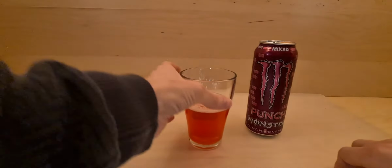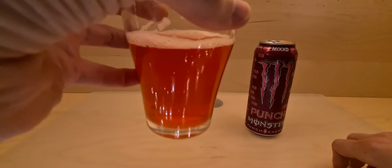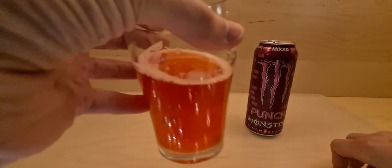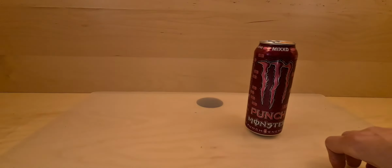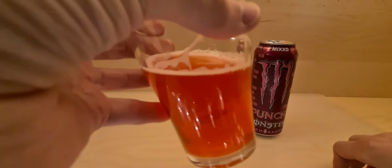Let's have a smell. Smells bubblegummy and fruity. Interesting. Let's give it a swirl to release the aromas. Yeah, it does kind of smell unusual, but chin chin.